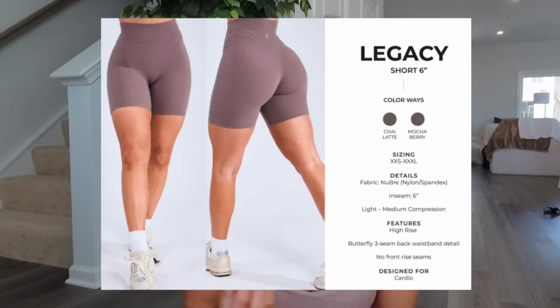The Legacy shorts in 6-inch, and I do really like the 6-inch shorts. That's probably the only Legacy bottoms that I like. I feel like you can't go wrong with Legacy 6-inch. They're very comfy. I wear them to run errands, and I feel like bikers are just so much more flattering than short shorts and leggings. It'll be coming in Chai Latte and Mocha Berry. Nubri fabric, again, 6-inch inseam, light medium compression, high rise, the butterfly 3-back seam waistband detail, no front seams. Now again, these do come up really high, so they're not going to be the most flattering biker shorts ever, but they are very, very comfy, and I feel like more flattering and more compressive than my Legacy leggings.